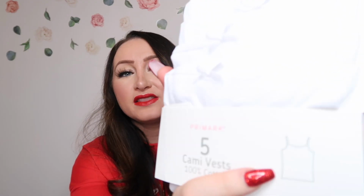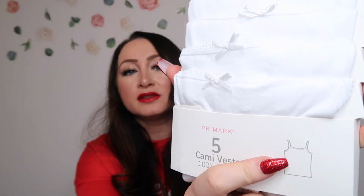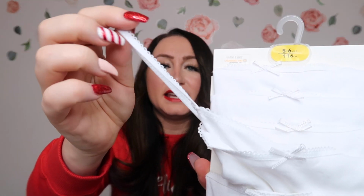I normally struggle quite a lot for them. We like to get the vests that are like this, the strappy ones. See if I can pull them out. They're the little frilly straps, just because the thicker ones you can tend to see more under clothes, so we've always gone for them. Even in the baby vests, I always got plain white baby vests with a thinner strap if you could.